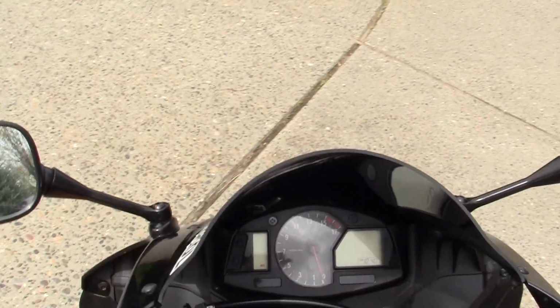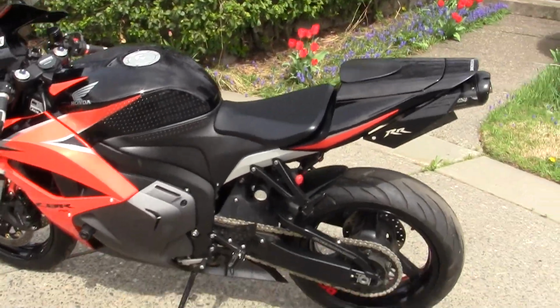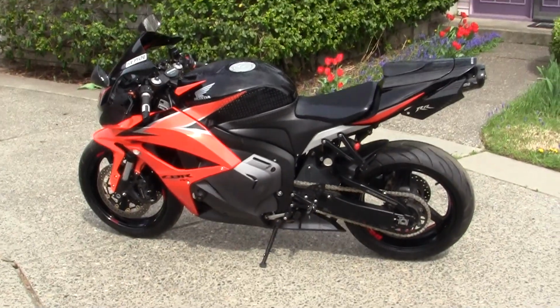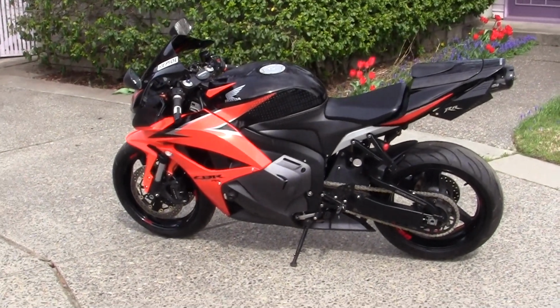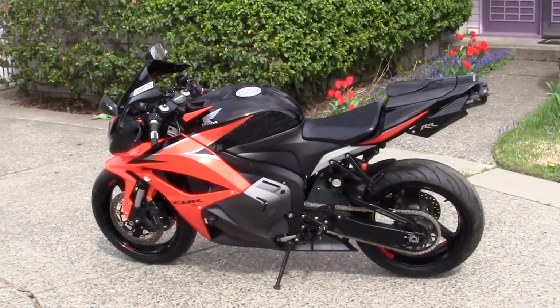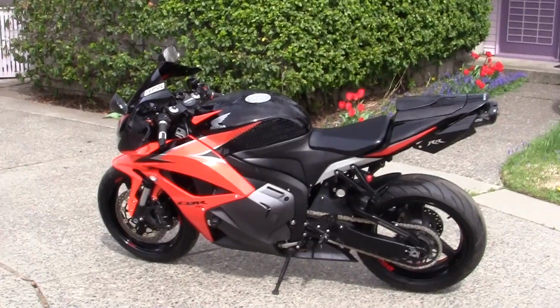Now this bike here, a 2010, the fastest CBR that was officially made was about, I believe, a 2008 or 2009, before they detuned them for all this global warming bullshit laws. So my battery's going dead, and we'll continue.